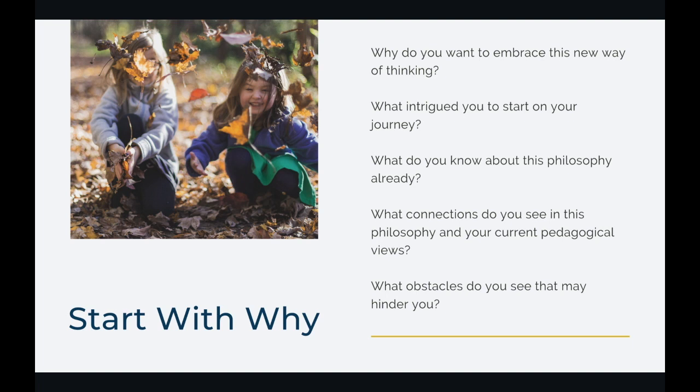Okay, so what intrigued you? For me, it was seeing other people embracing this approach and how it was really changing them as educators, and changing the way they felt and what they were doing. It sparked my curiosity, and I wanted to go further within that. Then you want to start looking at, what do you know about this philosophy already? Because that gives you a starting point to see what you currently know, and it might help direct you to where you want to go next.